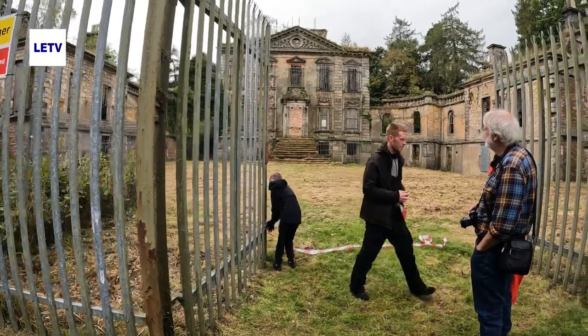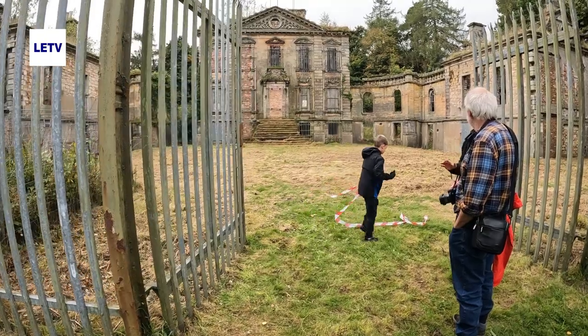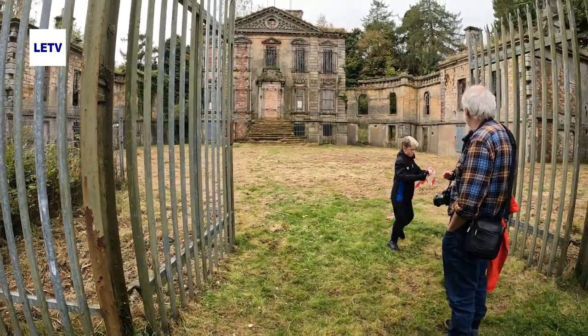So you probably missed the news that they're going to get some funding to repair. Yeah, I had a little read-up before I came. Good. 5.3 million, correct, or something. Yeah, I've read a little bit about it before I came.